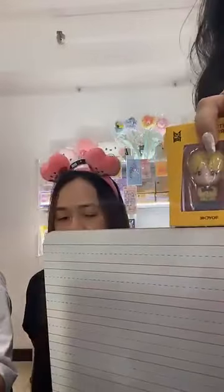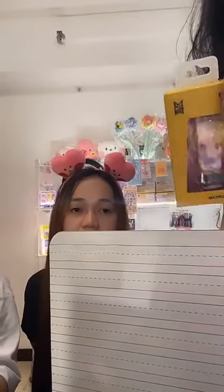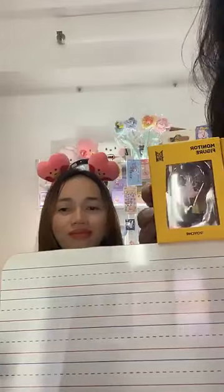Authentic from Korea. J-Hope. Oh my gosh, we have here J-Hope. This is a monitor figure, Tiny Tan inspired by BTS. We have only two, one unit each right now. So if one person buys it, then we have no more. We will try to link the URL and we will also expect a new shipment coming soon.